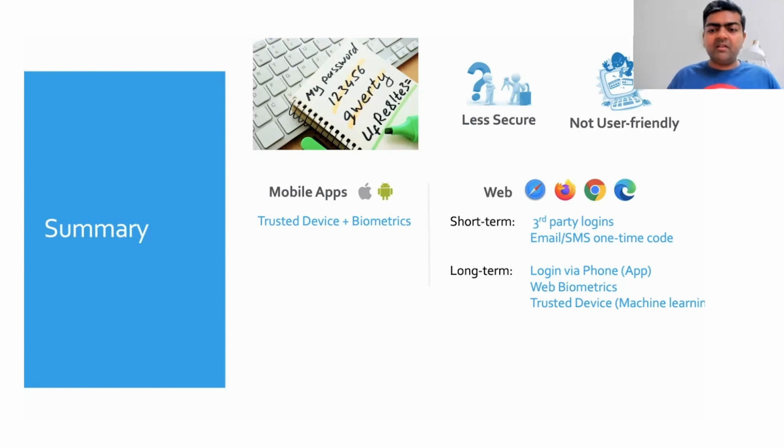On the web, there is not one thing that works for every product or every user, and so the short-term solution can be using third-party logins such as Google and Facebook, as most users have those accounts, and that can be useful. Also, email one-time code or SMS one-time code is a convenient option as well, minus the cost with SMS. In the long term, as app penetration for your product increases, you can use login via app as the method to allow users to log in. Also, as the coverage for web biometrics increases, that can be a good option as well. Lastly, if you really want to invest, you can use machine learning to make the login seamless for your web products.